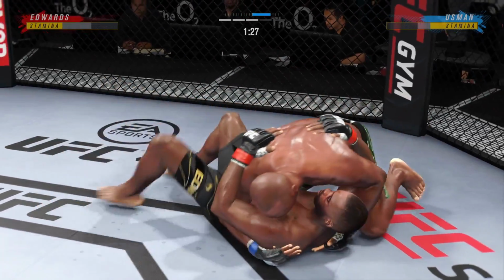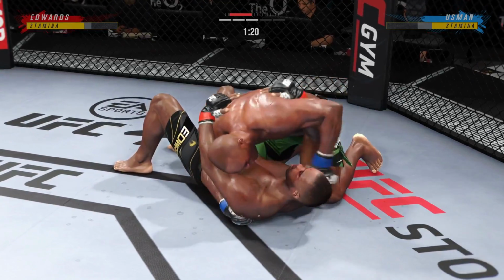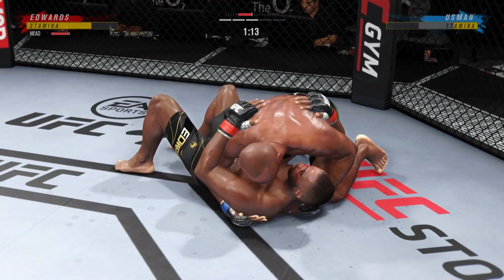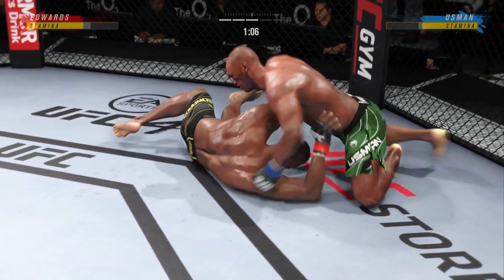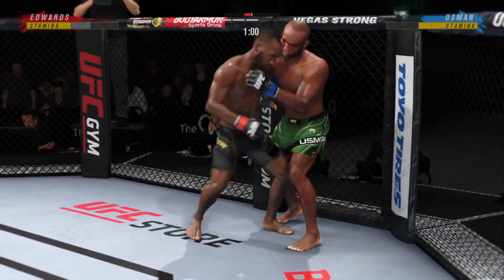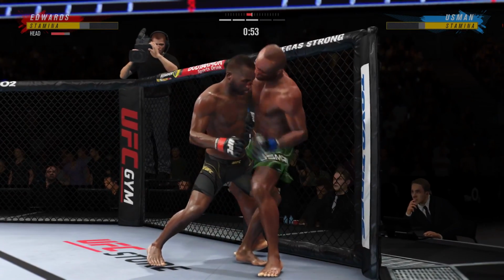All right, side control now, DC. You know he's in his element on the ground. A lot of tricks up his sleeve. A lot of tricks. I love watching this guy move on the ground. Another nice transition there. Such a high-level grappler. You don't see that very often.